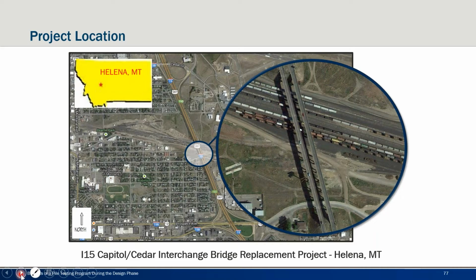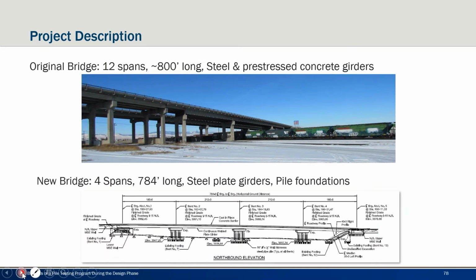The project location is in Helena. You can see there are 2 interstate bridges going over a pretty substantial set of railroad tracks, a pretty long span bridge. But Helena, Montana has very complex geologic conditions. Just about anything: dredge, mining, fill, volcanic ash, conglomerate boulders. It's a lot of everything.